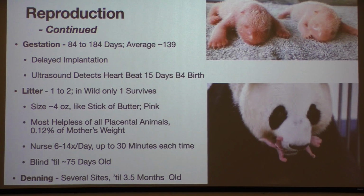As you can see, a picture of newborns. Their size, 4 ounces. The same as that red panda that I just talked to you about. That animal, the female was probably about 10 to 15 pounds, maybe not quite 15 pounds. And this animal, mom, she's a couple hundred pounds, and she gives birth to the same size baby. Their weight is about 0.1% of the mother's weight. It's basically the most helpless placental baby of any animal.